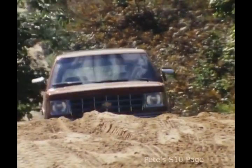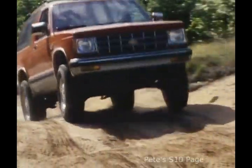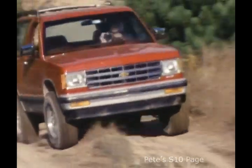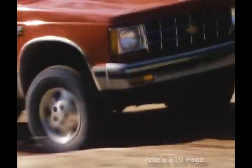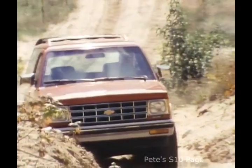Taking on the backcountry requires a truck with muscle, a truck with the guts to stand up to the challenge of punishing off-road driving, a tough customer. Meet this tough customer, Chevy S10 Blazer 4x4.